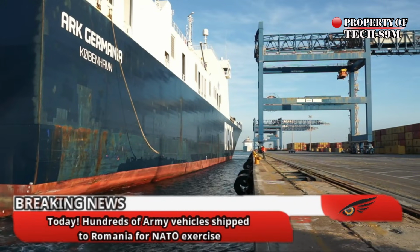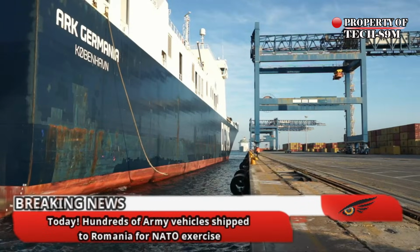Today, hundreds of army vehicles shipped to Romania for NATO exercise.